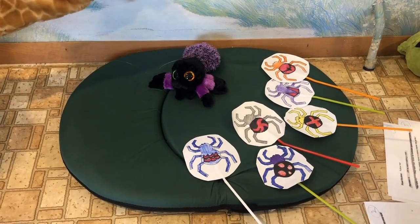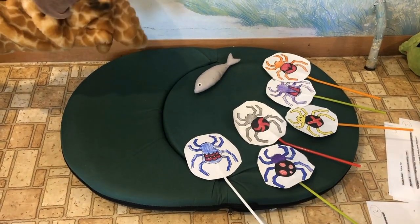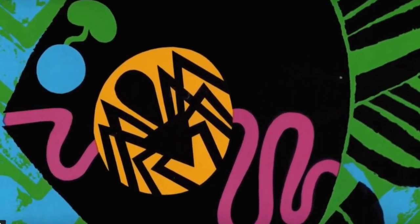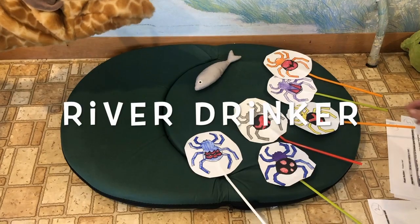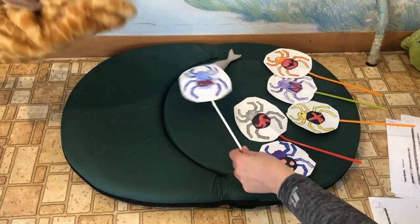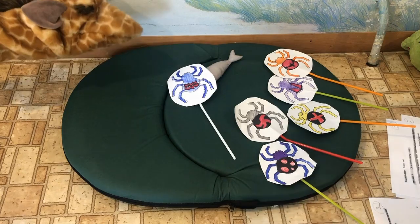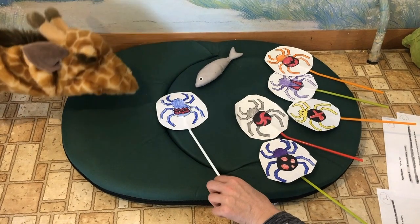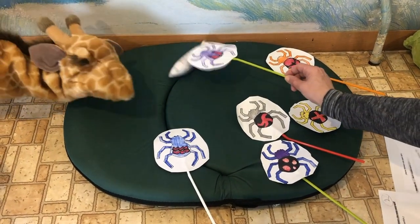Where is father now? Fish has swallowed him. Anansi is inside fish. River Drinker took a big drink. No more river. Then Game Skinner helped Father Anansi. He split open fish.